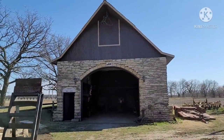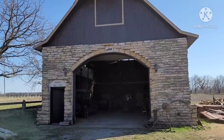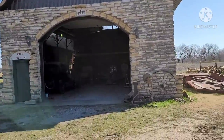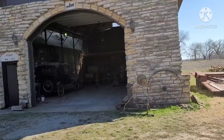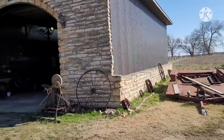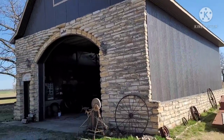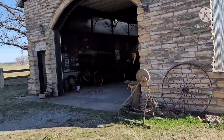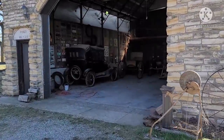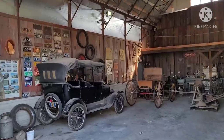This barn looks vintage, but it's actually an all brand new build. They sourced vintage stone, did the whole foundation, sided it. It's all steel frame inside.